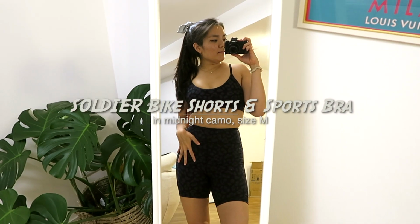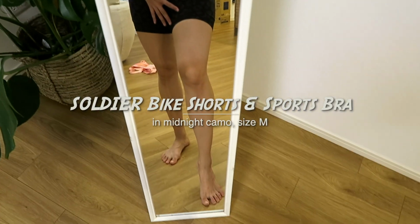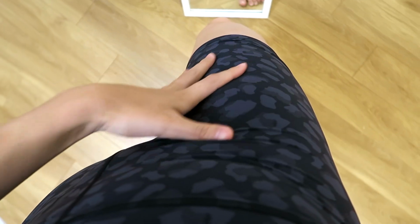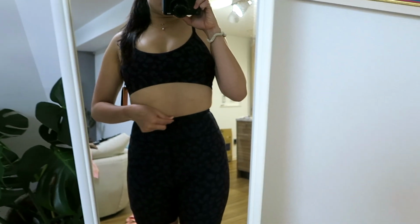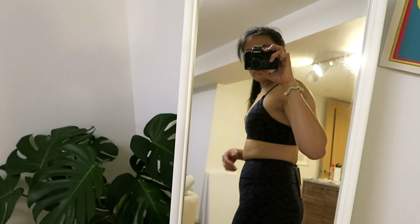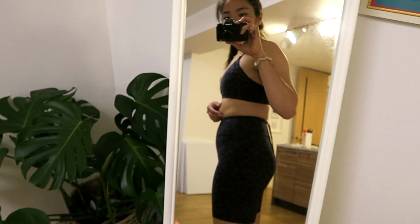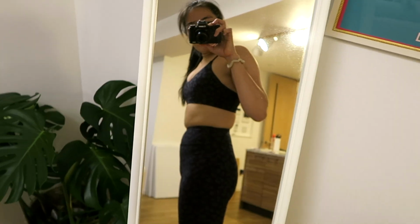All right, here we have the midnight camo. These ones are not ribbed. They're more like a sweat wicking, airlift kind of Lululemon type of material. So it's nice here, but it has the seam here once again, and it's just digging into my stomach here, which is also not comfy, and it's just not making me feel so great.